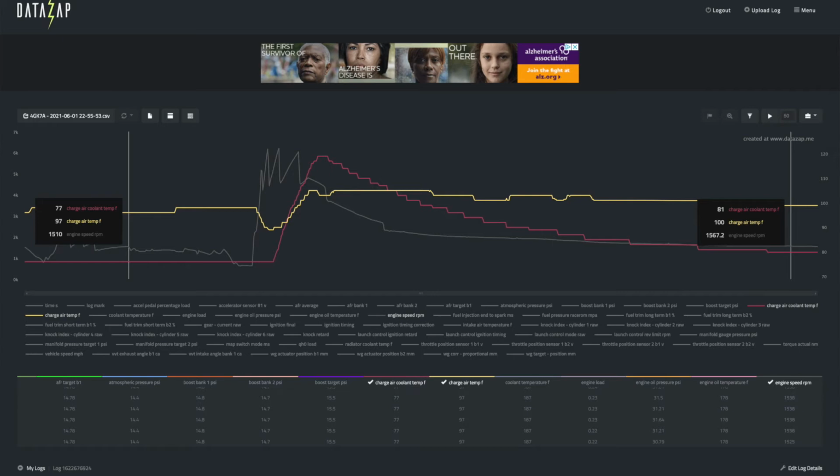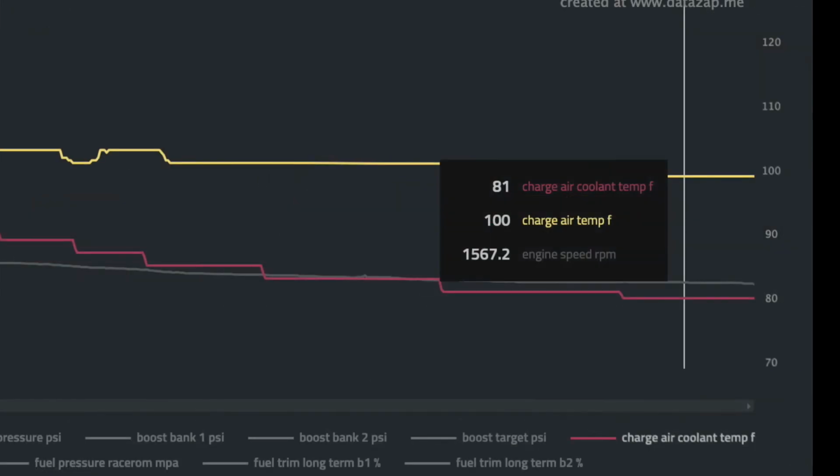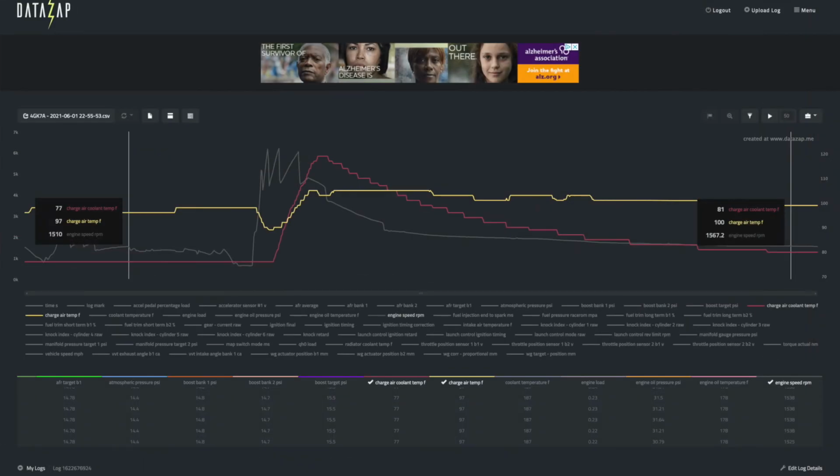And then I start my run there as it climbs up, and I go up to 120 miles an hour. And then you'll see at the end of the run, this is all within a very short amount of time, that I'm at 81 charge air coolant temp and 100 degree charge air temp. So 81 charge air coolant temp and 100 charge air temp. It's fluctuating pretty close to about 20 degrees in that range, a little bit plus or minus, but I think that's pretty fair. I think that's pretty good. That shows that the PLM is working pretty well.